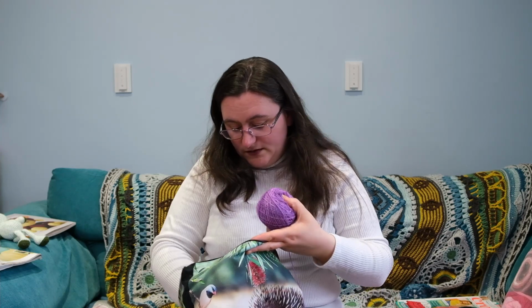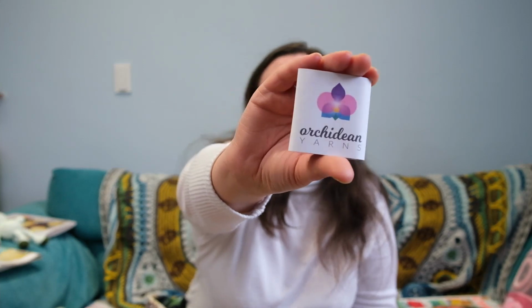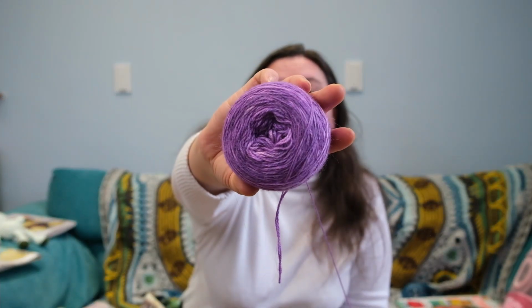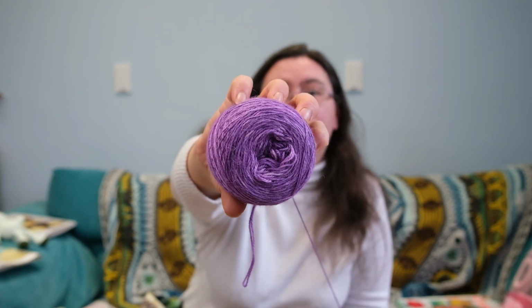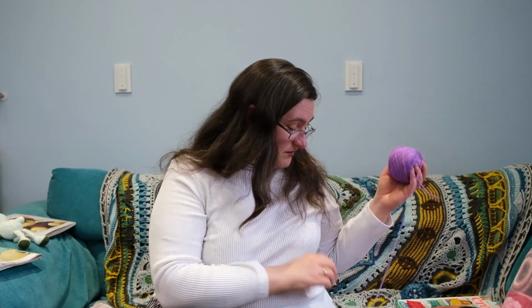and it is being done in my Angelo 4-ply in the colourway Never Going Back Again by Orchidine Yarns, and her details will most likely be below if I remember to put her in there. I love her yarns, I really do. And this is an alpaca, silk and cashmere blend as well. And here is the yarn. Look at that beautiful yarn. I just love that colour, and this is so soft, so soft.